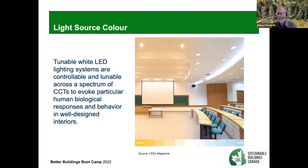So here's an example of being able to change the light color. If you can see in this space, they've actually controlled the light in the room in two halves. On the seating side, we have a very cool appearance, so high color temperature, 4,000 Kelvin or more. And on the left, we have a much warmer, you know, 2700, 2800, 3000 Kelvin color temperature.